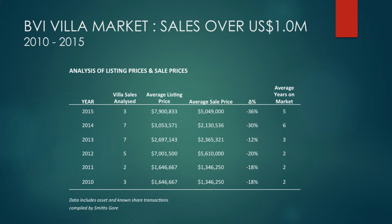One aspect we do look at is we try and keep a track on when a property is sold, what was it listed at, and what does it eventually sell at? Now, this is slightly different data because we're only looking at villas sold over $1 million. And I've included some sales in there which have been from share transactions. What's interesting about this data, I don't want to go through it all in a huge amount of detail, but if you look at the right side, you've got 2 columns. You've got the percentage change between the asking price, the average listing price, and the average sale price. And you've got the average number of years in the market.